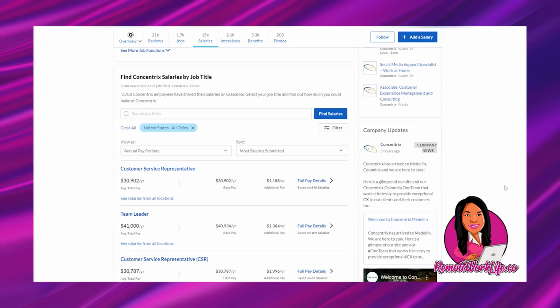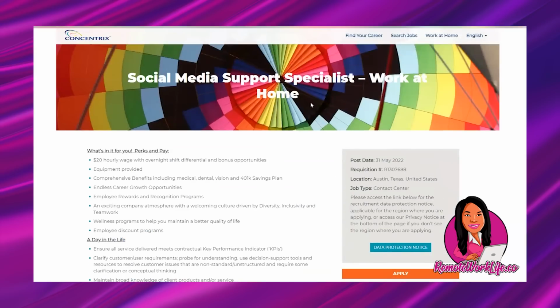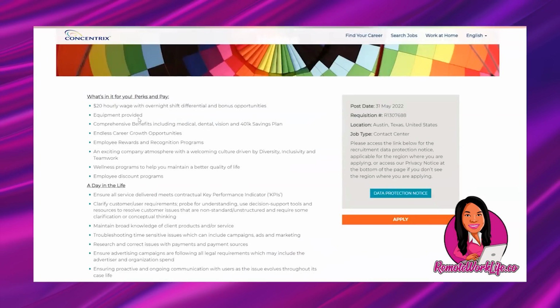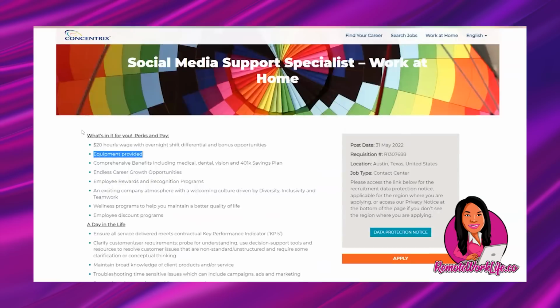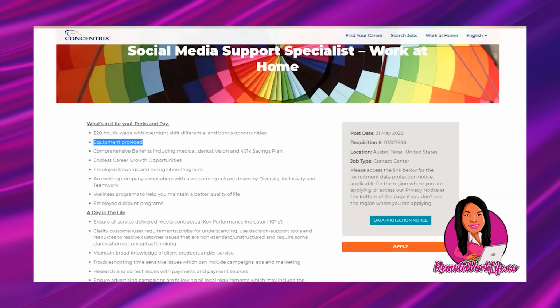Now, there are positions that pay more. And I did take a look at one of the social media support specialist positions that we saw. This one pays $20 per hour and it offers overnight shifts, and you get paid more when you work overnight, and bonuses. Y'all know my favorite word, or one of them, I should say. So not every job is going to pay $15 per hour. They have a lot of different opportunities, and you can see this one does provide the equipment. However, this was one of the ones that was only available in that specific location. So for all you folks who live in Texas, you could do this opportunity.